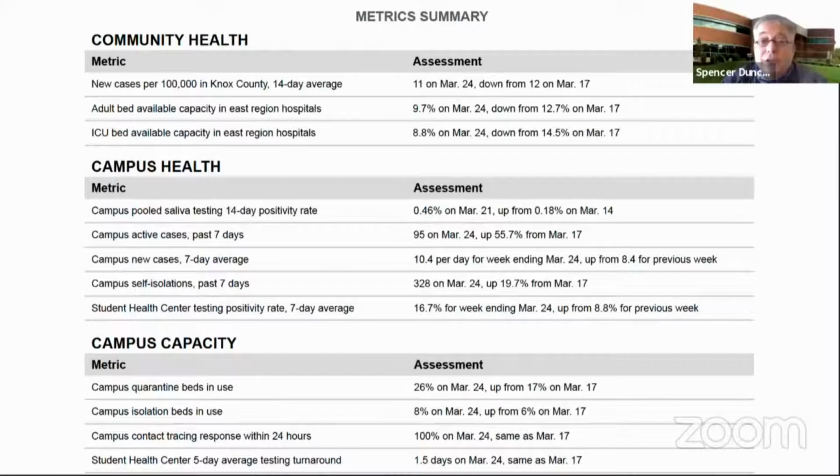Chancellor, as you can see on campus, both our active cases and new cases are trending upward, as are our overall self-isolation. So we're certainly not heading where we want to be. As you've alluded to, this is not what we need to see in order to overall de-escalate current campus restrictions. Actually, it puts us at considerable risk for having to increase those restrictions, which you've noted we're already doing in some residence halls.